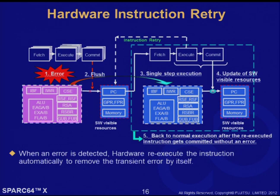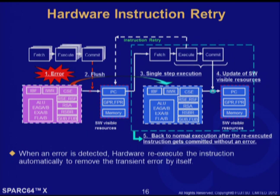About the hardware instruction retry. The basic mechanism is simple. When a hardware error is detected, the core will flush the older in-flight instructions. Then it single-step executes the instruction alone. Once it turns out it gets executed successfully, the chip goes back to the normal mode. Using this mechanism, the hardware can automatically remove transient errors.